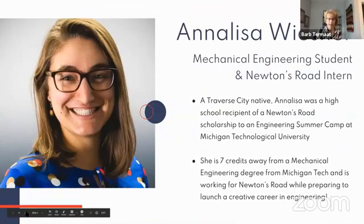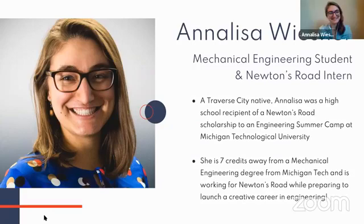Our special guest today is Annalisa Wiesner. She is a mechanical engineering student at Michigan Tech and our Newton's Road intern. She's a TC native and a high school recipient of the Newton's Road Scholarship to the Engineering Summer Camp at Michigan Tech University. Now she is just 7 credits away, about half a semester, from getting her mechanical engineering degree, while she's working with us until fall semester. We're so excited that she can share with you today about engineering. What is engineering?